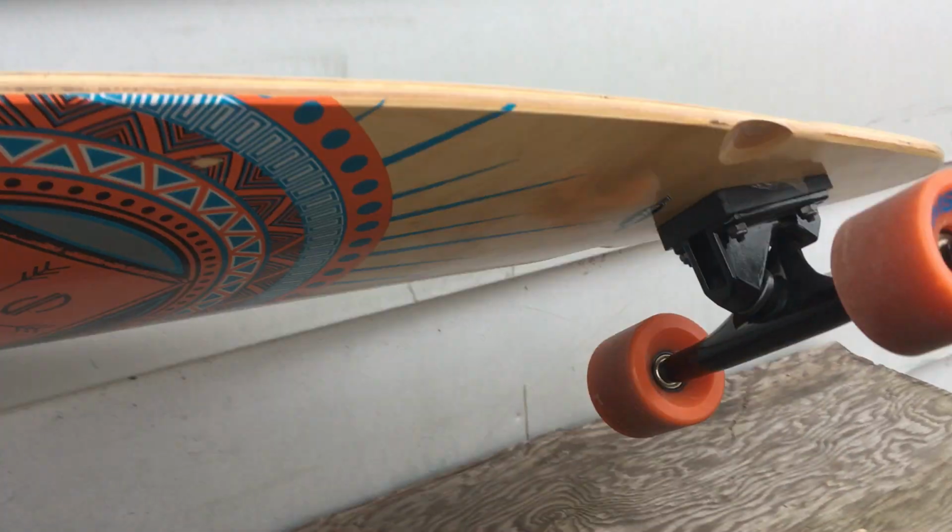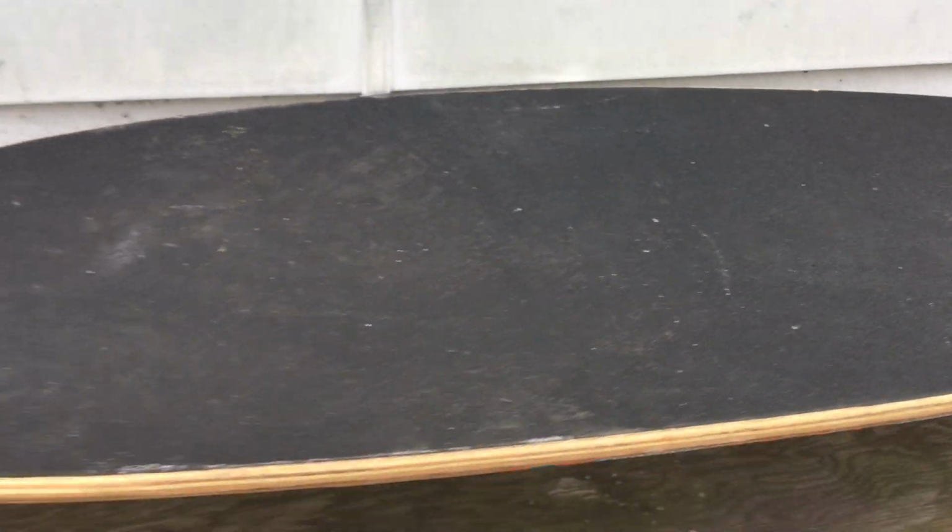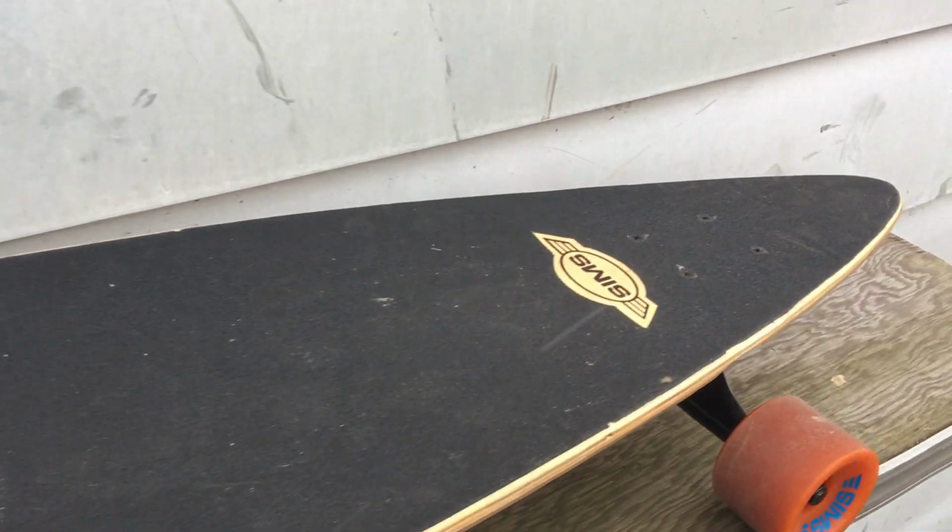This is a pintail board. It's a goopy shape. You'll find them in other shapes, but I want to say the pintail ones are worth a little more than just the straight flat ones.